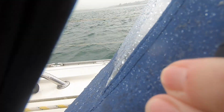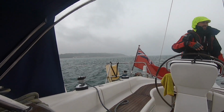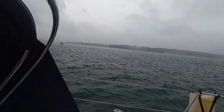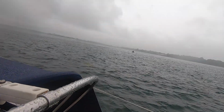I don't quite know if you can see this. I'll try and show you what these guys are trying to fish in a little dinghy, little RIB. Not sure if you can quite see that, you'll see them in a minute. I'll try again. The other thing as well is it's really quite foggy. If we just pop our head up above here, there's a little mist about. It's not fantastic.